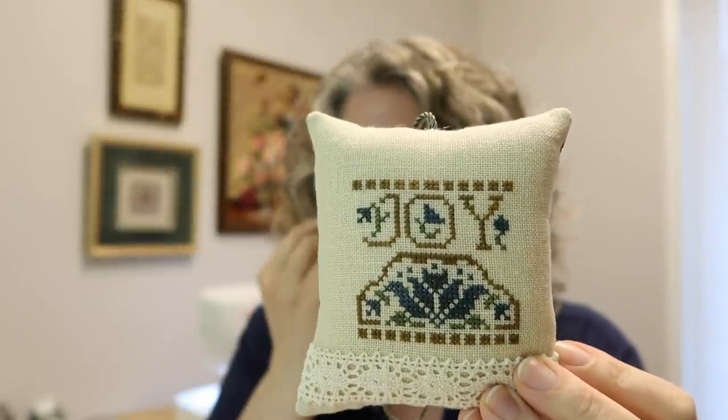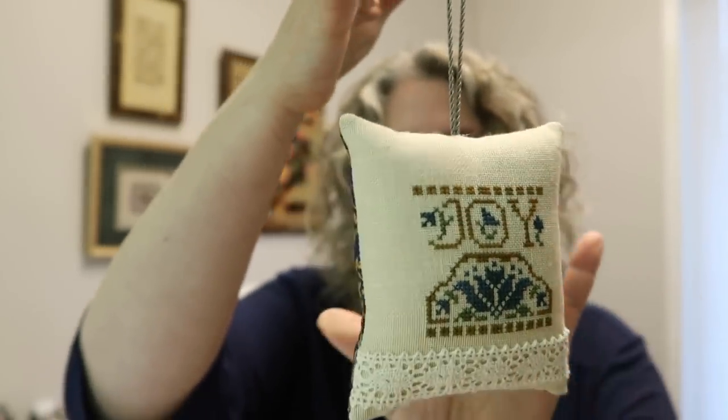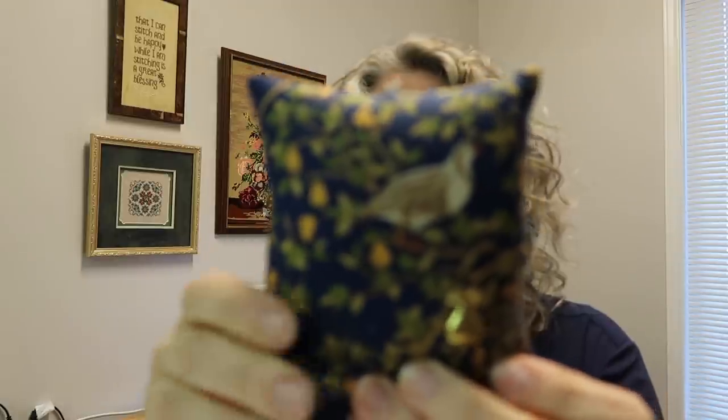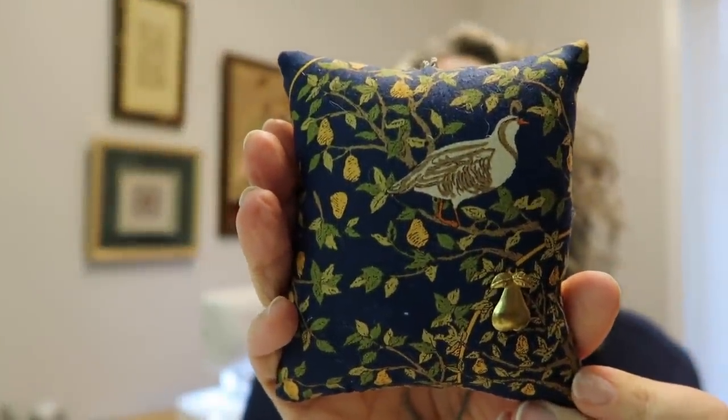So I stitched this, actually, the Joy pattern was in one of the Just Cross Stitch ornament magazines. I don't remember which year, but I just picked some floss that I had in my stash and stitched it. So I can't even tell you, it's not the called-for colors. Can you tell the blue is totally different? And then I finished it into a little hanging ornament and used some of my, I love this fabric, a partridge in a pear tree fabric that I had just some scraps left over. Hopefully I can get that to focus. It's quite late in the day here today. There we go. Isn't it pretty?